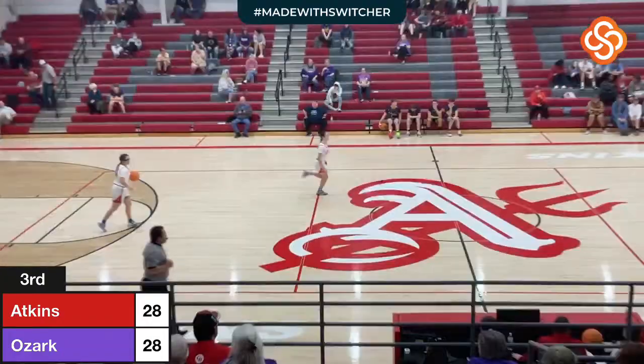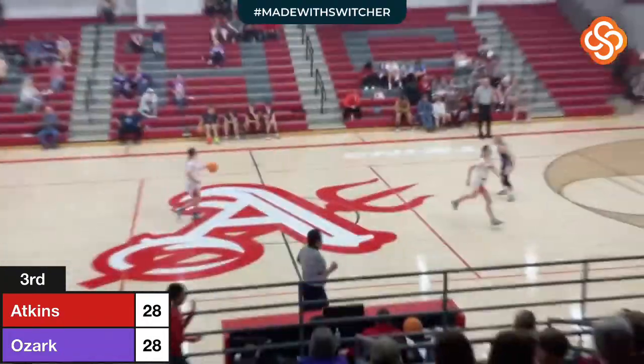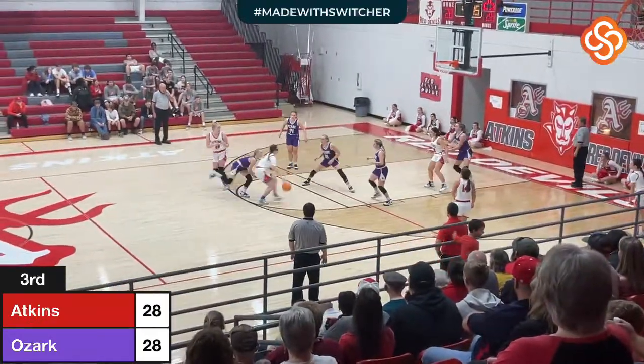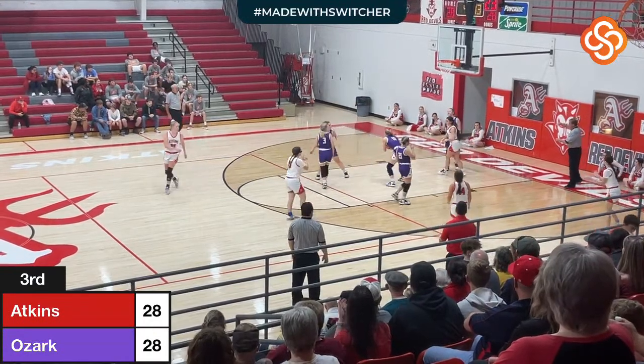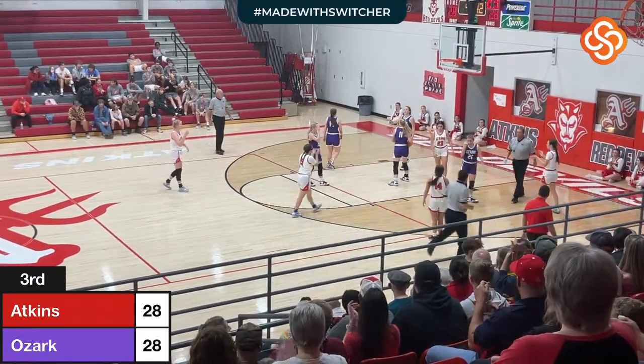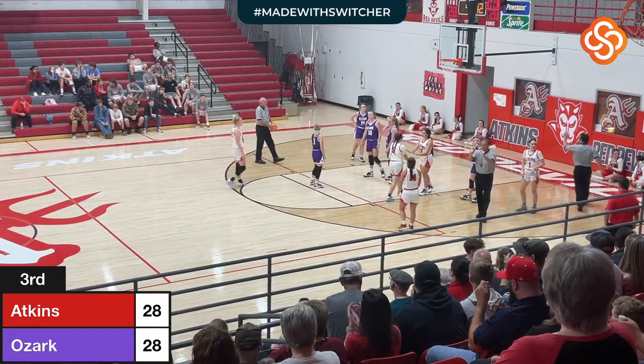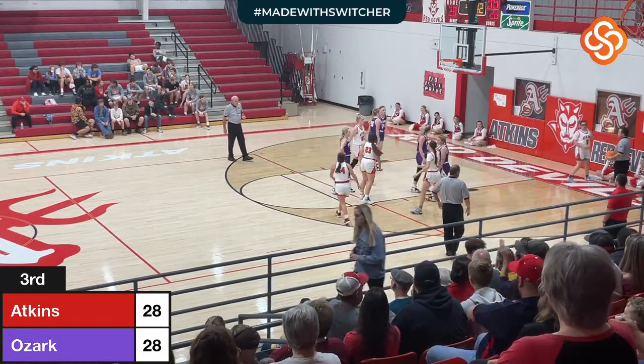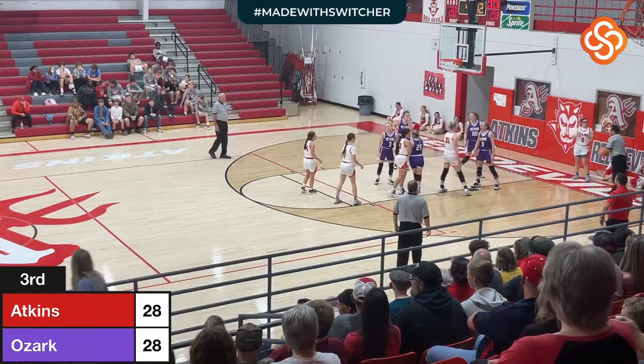So here's Katie. Katie brings it across the timeline. Gets a screen up top, drops it down. We're going to have a foul now on Burns, and that should be the fourth on Burns. That's her fourth.